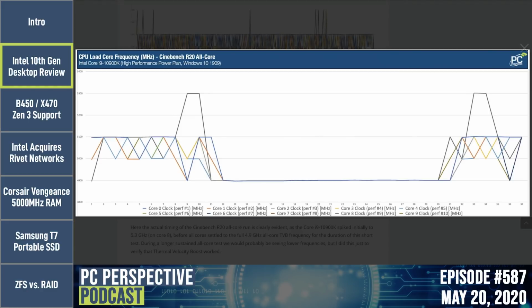I'm still impressed that they're able to do all core 4.9. That's impressive for an extended period of time. I mean, AMD has their boost clock at the highest end at 4.6 and base at 4. And when you start running those processors, you may see them jump up to 4.5 gigahertz on all core, but then they slowly keep backing down and go to about 4.2, 4.1, depending on environmental conditions. But sustained 4.9, there's some good engineering in there to get it to that point.